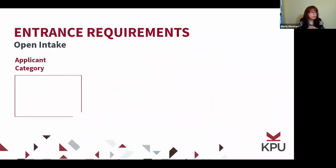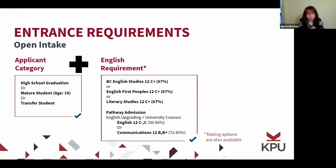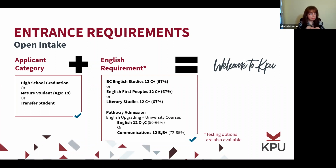So let's talk about entrance requirements. When we're talking about KPU, there are what you call open intake programs and limited intake programs. I'll talk a little bit later on. But the basic requirement for a student to attend class at KPU is BC English Studies 12 with a C+, that is 67%, or English First Nations, or literacy studies. This is our requirement, plus others if they go into what you call limited intake programs. But let's talk about open intake.